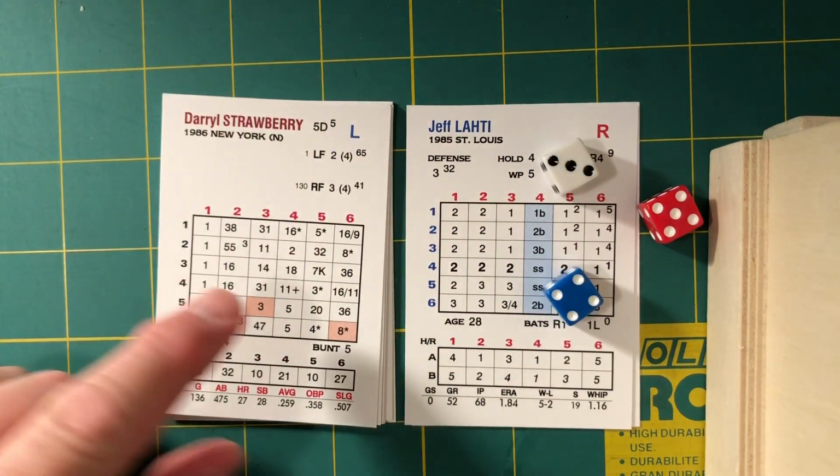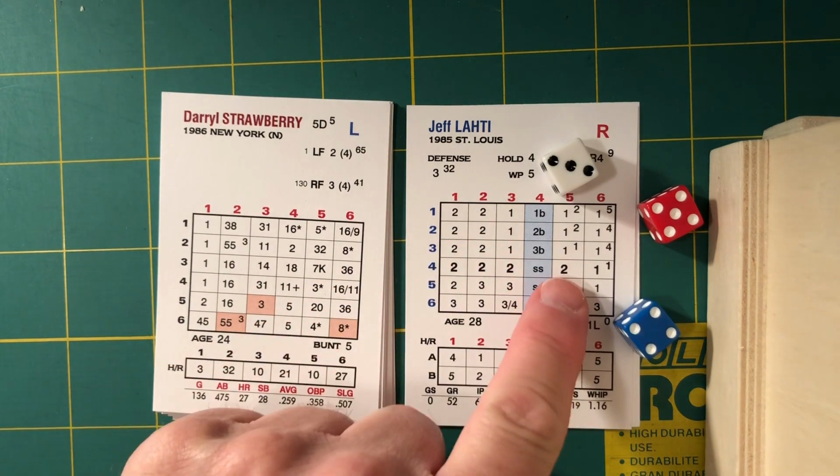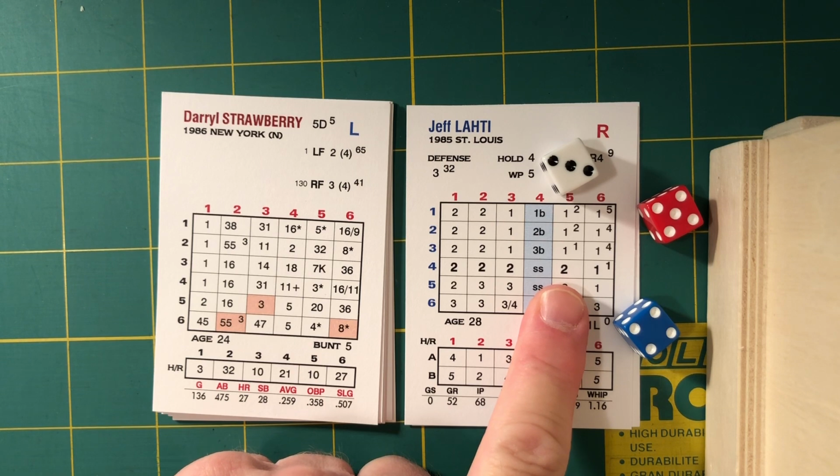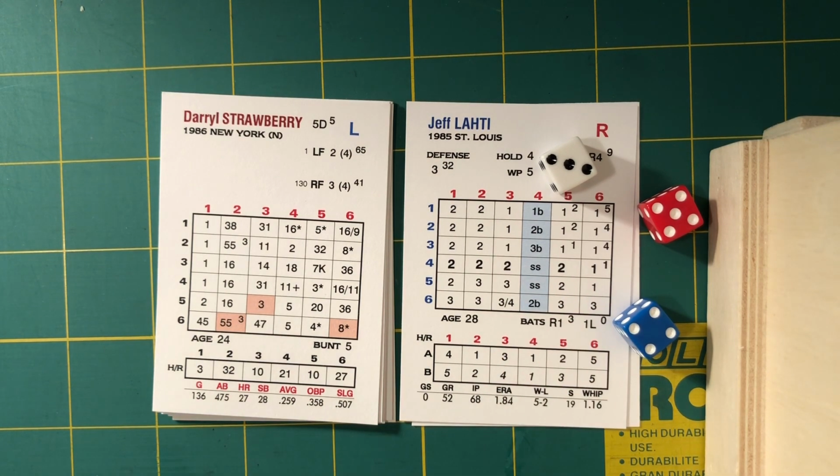The pitch from Lottie is a 5-3. That's a 7. Plus 2 from Lottie's card makes a 9. And that is ball 4. The bases are loaded with Mets for Kevin Mitchell. And suddenly Whitey Herzog's bullpen springs into action. It's going to be Todd Worrell and Ken Dayley taking over for Ricky Horton, who may or may not have heard of who.